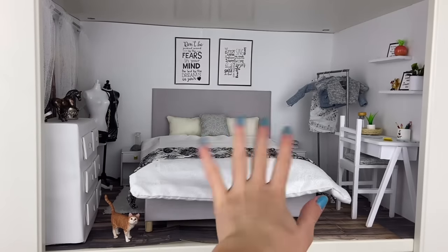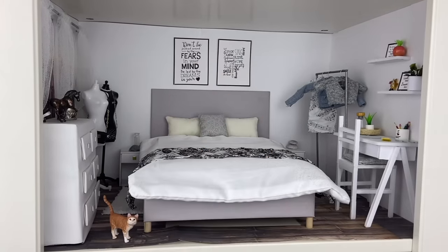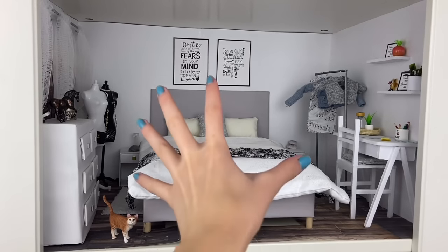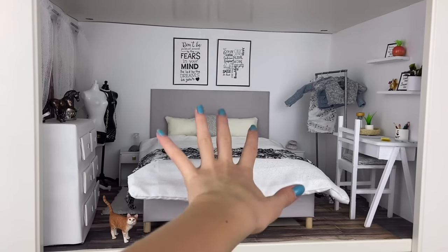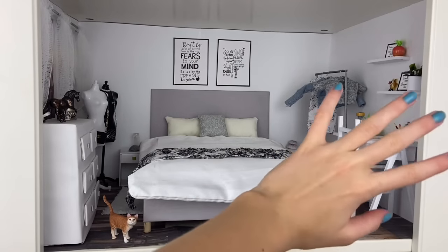So for this next room, I actually had to move again because this is kind of built into a shelving unit I have, so I couldn't really bring it over to my desk. But I honestly love this room. This one and the next two rooms are all pretty tied for me.